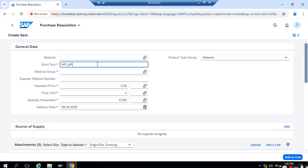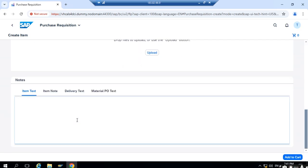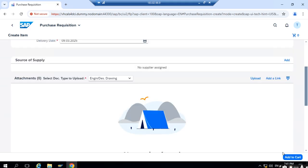Here I am entering that I want to purchase material as a laptop. Then I am randomly selecting material group 01. In the valuation price field, I will enter some random value. Then let's say I want to purchase a printer. I am randomly putting in some price. Then for quantity, I need 1 printer. Here I will enter some unit. I am keeping the delivery date as it is, so there are no mandatory fields remaining. I am clicking on the add to cart button.